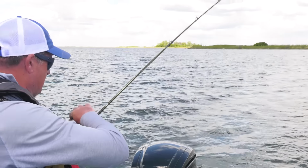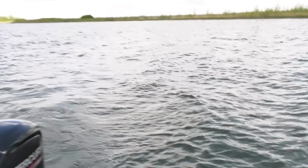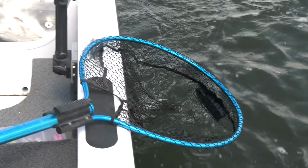Watch that. Oh yeah, nice walleye. Watch that planer board slam back, or that rod slam back. I'll just bring him right up to the corner here. Yep. There we go. All right. No shortage of fish, that's for sure.